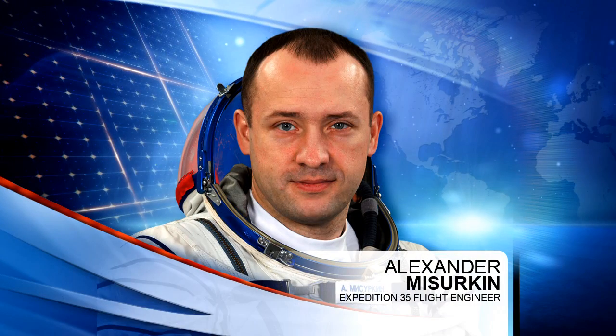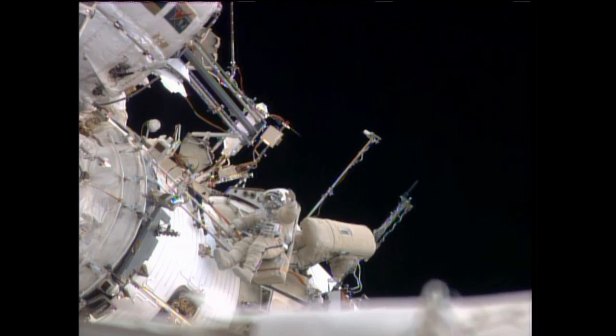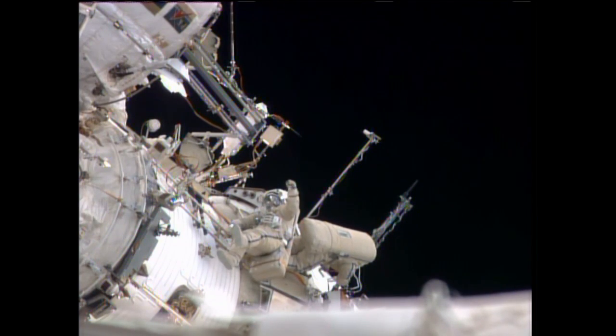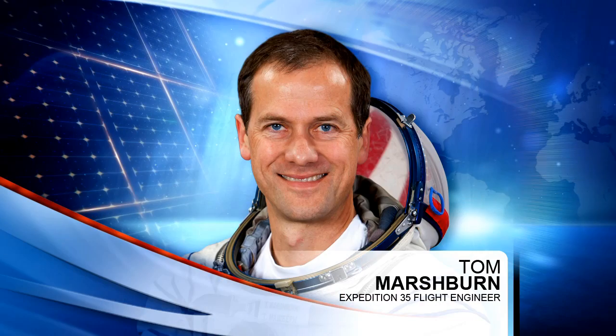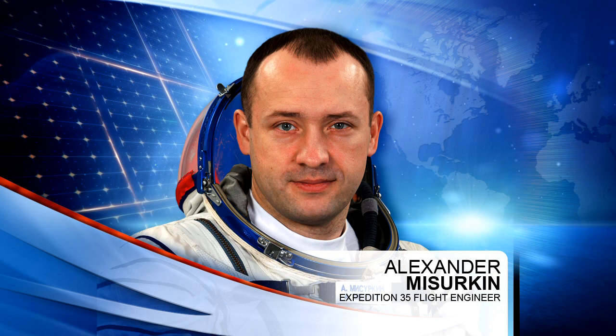Flight engineers Alexander Mazurkin and Tom Marshburn worked separately in the morning on computer maintenance tasks. Marshburn then stowed the American spacewalking tools that had been used by flight engineers Pavel Vinogradov and Roman Romanenko in Friday's spacewalk. Marshburn spent his afternoon completing his scheduled exercise as well as some maintenance work on the toilet in the U.S. segment of the station, while Mazurkin had his own exercise session and then Russian systems maintenance that continued after his lunch break.